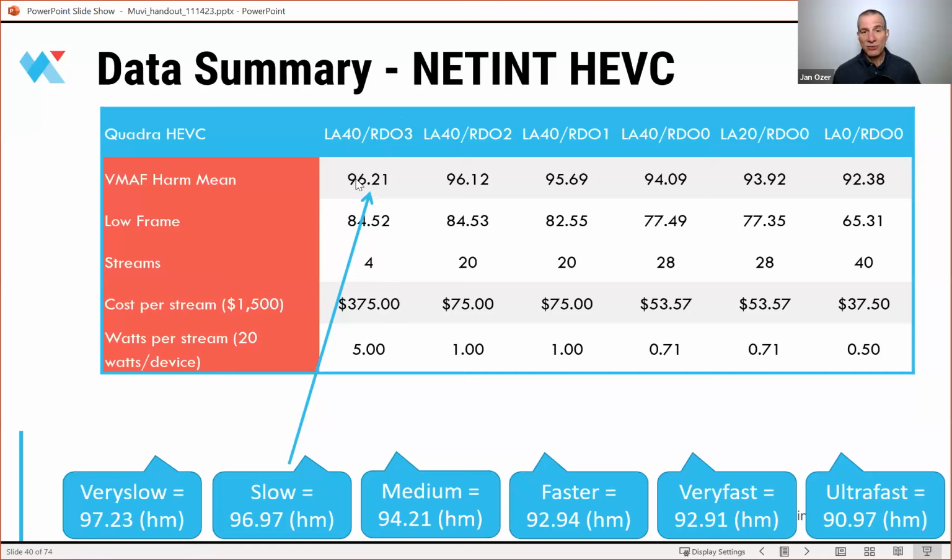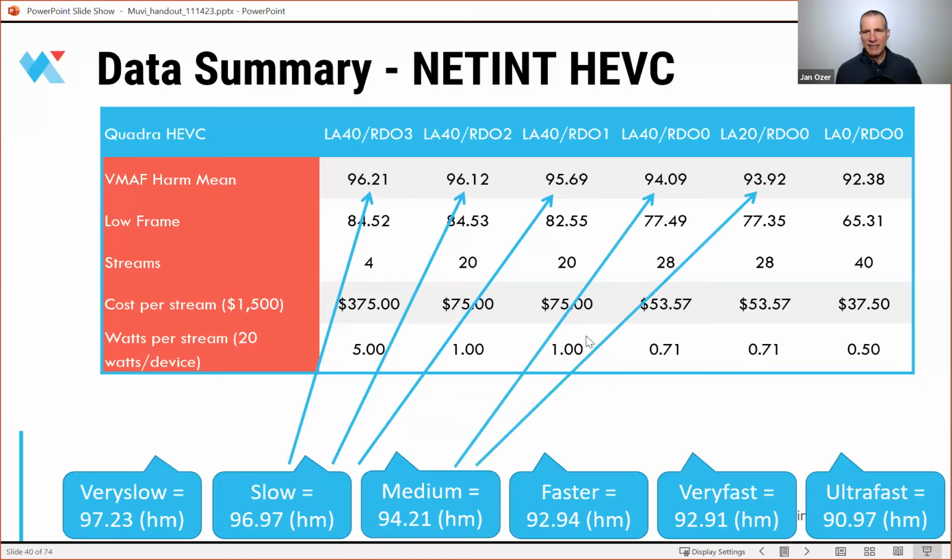And we see that the quality here is really good, but the throughput is kind of lagging. And we see the throughput going from 4 to actually 40 streams, which is very impressive. So again, we've got pretty much slow quality with these two configurations, and even this configuration is very close to slow. Then it drops to medium at this throughput point, medium here as well, and then this quality is closest to very fast.